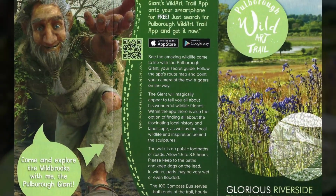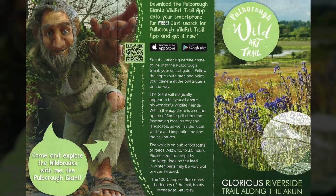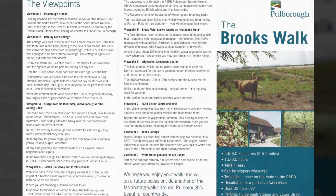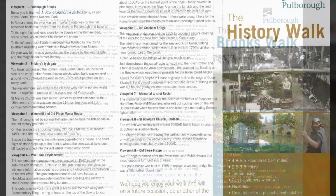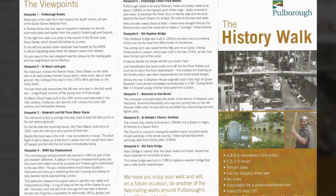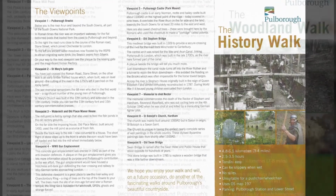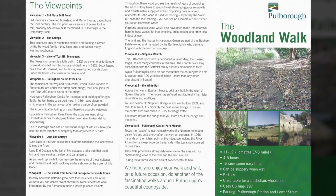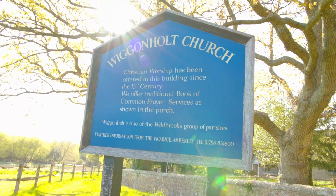We have loads of different walks around the area, and we've produced various leaflets that show these walks. And you can pick these up at the railway station and in the library and in various shops around the place, or even go onto our website pulborough.org and you can download them from there. So whatever else you'll want to do, if you want to get out in the countryside, Pulborough is the place to do it. We can't agree with you more, David.